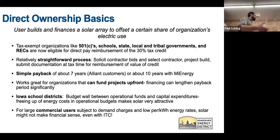But given the fact it's a relatively straightforward process where you find a contractor, you build out the system, you file documentation with the IRS and receive your tax credit, it's relatively straightforward for small nonprofits and for simple projects. A simple and straightforward payback depending on your electric provider, but essentially for most customers in the Alliant territory, it's going to be about 7 years. And for My Energy customers, you're looking at a payback of potentially about 10 years because My Energy customers' rates tend to be a tiny bit lower.